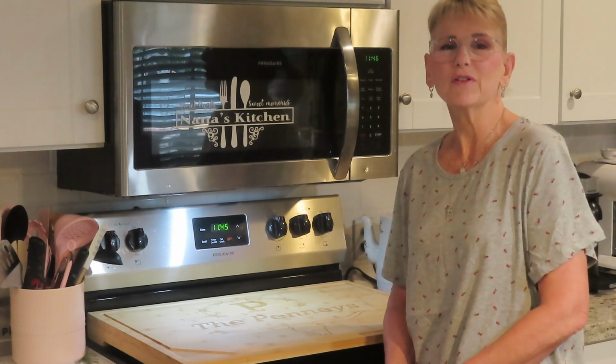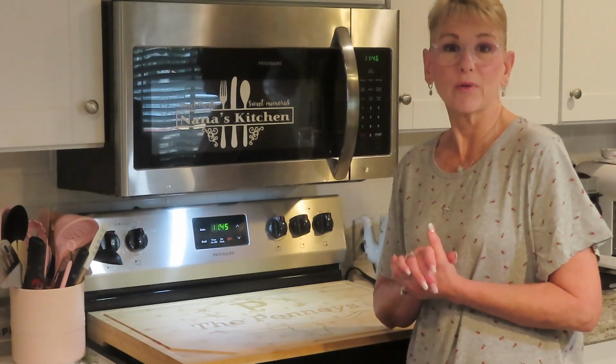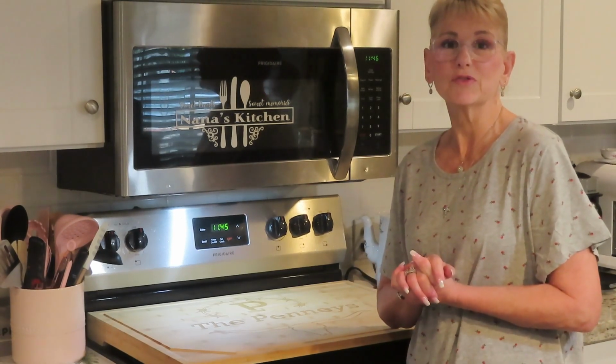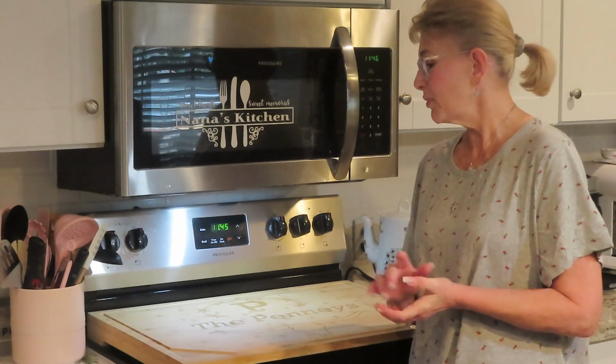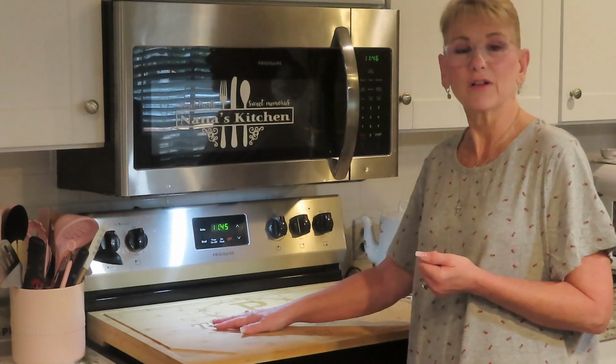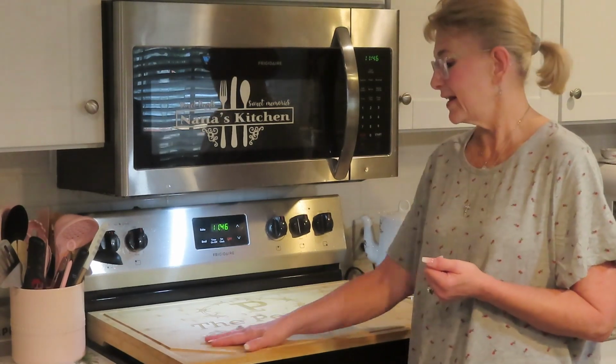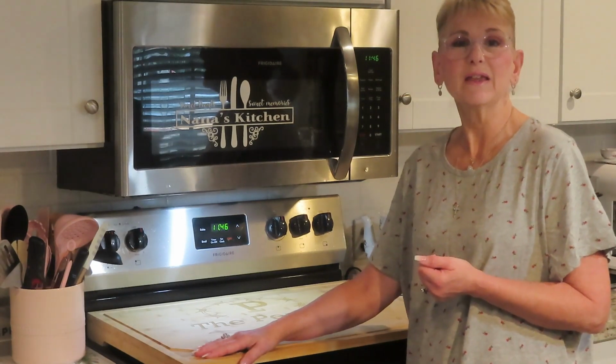If you remember, during our last video, we did a drawing, and the drawing was for our grand prize from the recent bridal show here in Houston. The grand prize was this beautiful stove topper, and it's all customized, ready for the winner, and we're going to be sending that out to her this week.